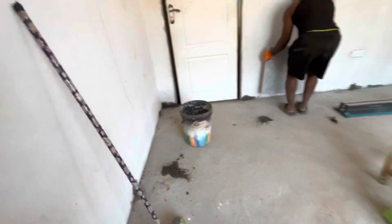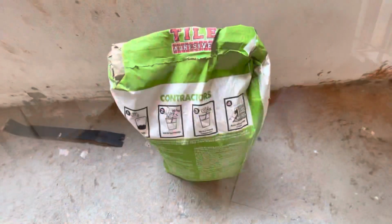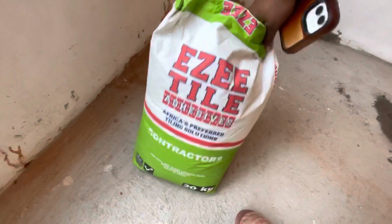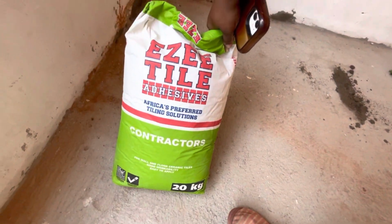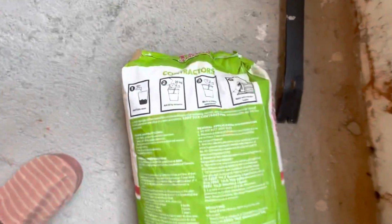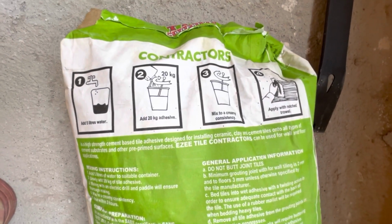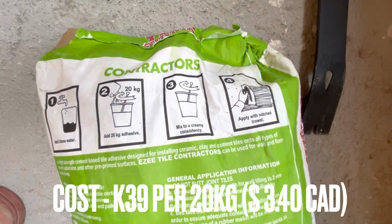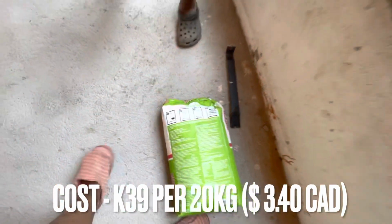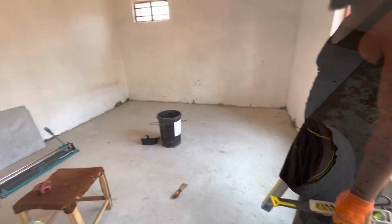So guys, I also wanted to show you the tile adhesive that we are using for this room. Fortunately, because we went and bought this at Builders, there are various types out there, but this one seems to be the best because it dries the fastest. And not only that, it also has the instructions on the back.